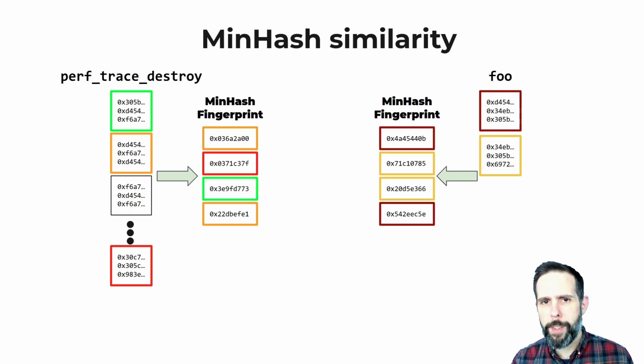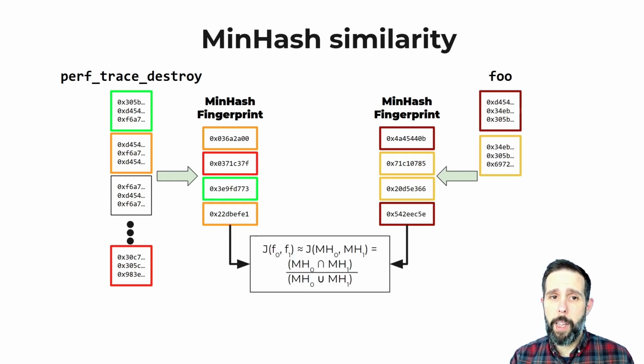If the whole fingerprints are identical, it is likely that they include the exact same sets of n-grams, and they are probably identical functions. If they have no overlap in their fingerprints, like in our example here, it is extremely unlikely that the 2 functions are similar. It can be proven that the Jaccard similarity of the 2 min-hashes is a good approximation of the Jaccard similarity of the 2 sets of n-grams. So, given that min-hash similarity is much faster, these are going to be our similarity metric from now on.